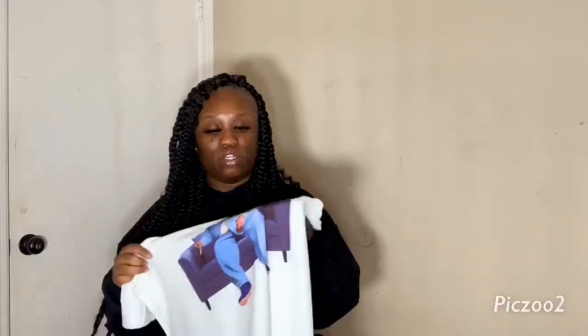But I love the quality of the shirt. It's so soft. It's that 100% real cotton material. It's so freaking soft. I could sleep with this shirt on my pillow. And I love the quality of the picture of him too. It's perfect. It looks almost real. It really does look almost real.